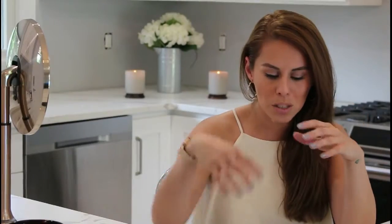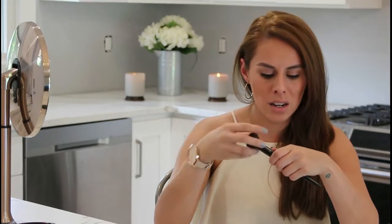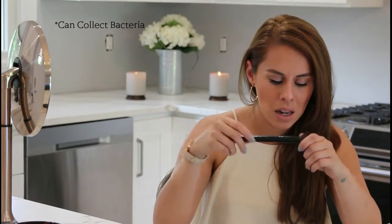Now on to the cons of a natural hair brush. Because it's natural hair, normally they come from goat hair and any hair, animal hair, human hair. They have these little pockets of edges, or it kind of looks like a shelf of fibers in the hair that collect bacteria. So if it's collecting bacteria, it's also collecting the product, so you're picking up a little more than necessary.